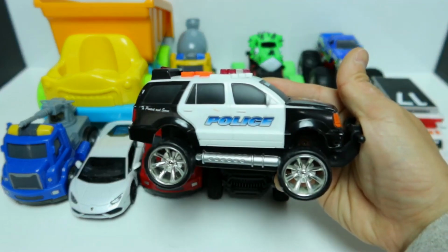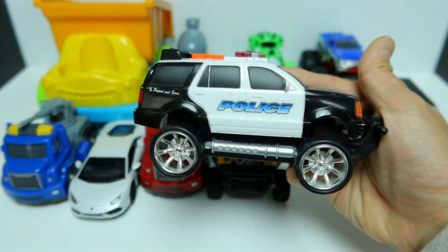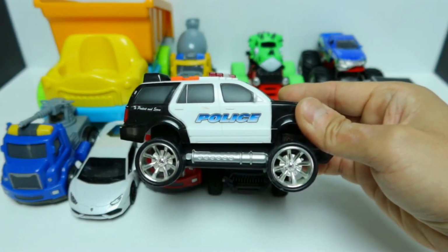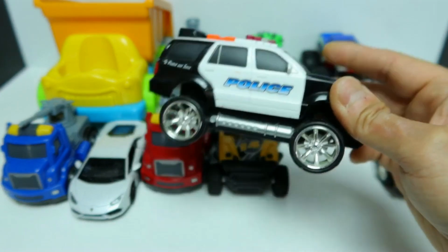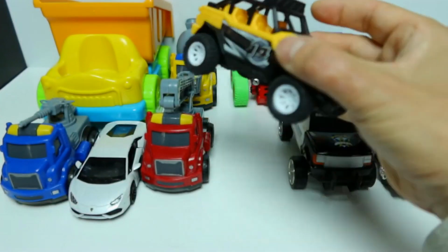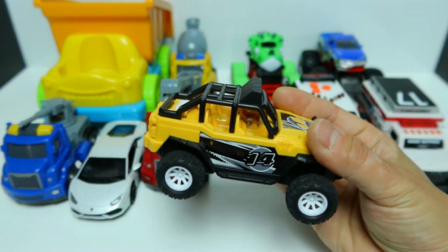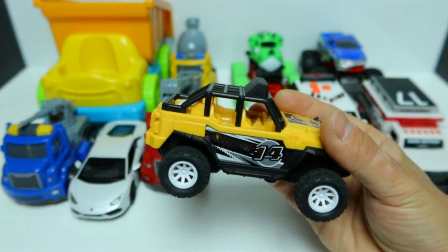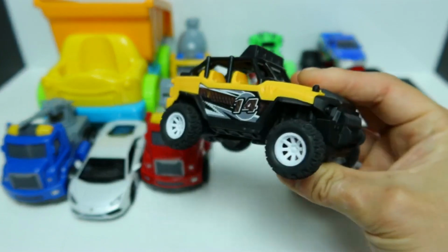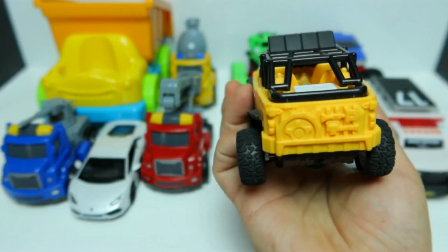Next, we have a police car. A police car keeps our streets safe. A police car is in black and white. Next one, we have a rock climber. Rock climber is designed to drive on rocky surfaces. It's pretty cool.